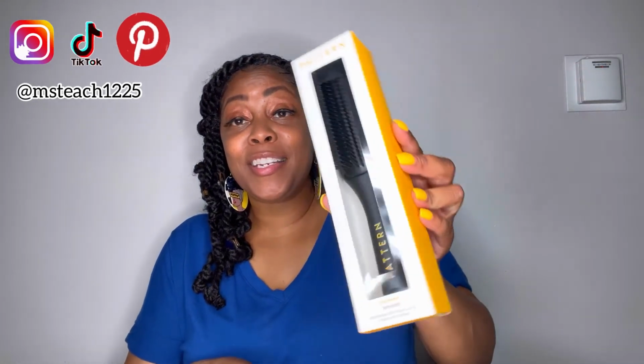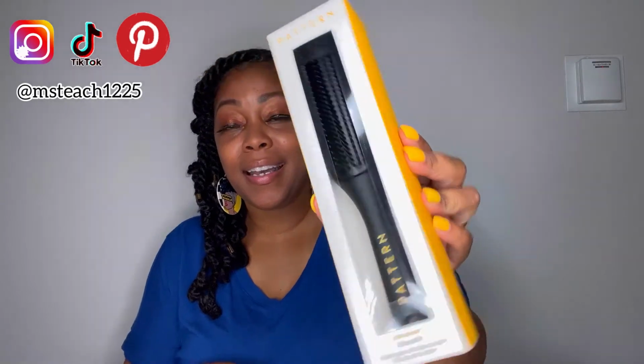I already know what's in this box without opening the curl box because right on top is none other than the Pattern Shower Brush. Now, I'm so mad at myself because I've been wanting to try Pattern and I thought that I had gotten a Pattern box, but I didn't remember. And I just purchased that new Pattern Mousse. So stay tuned for that video coming up real soon.